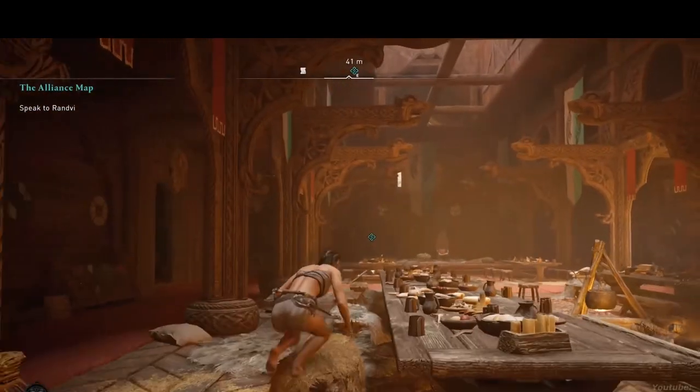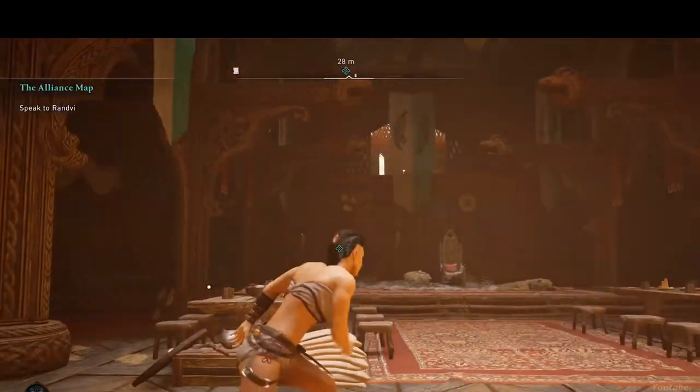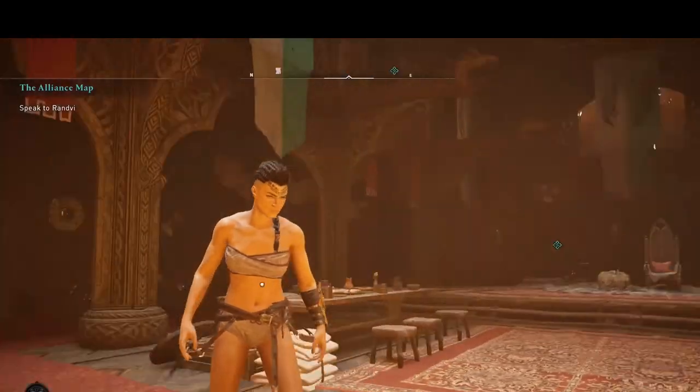It's not even an ass either. Come on, this is supposed to be a woman. I'm not expecting Dead or Alive, but you could have given her a little bit of curves.